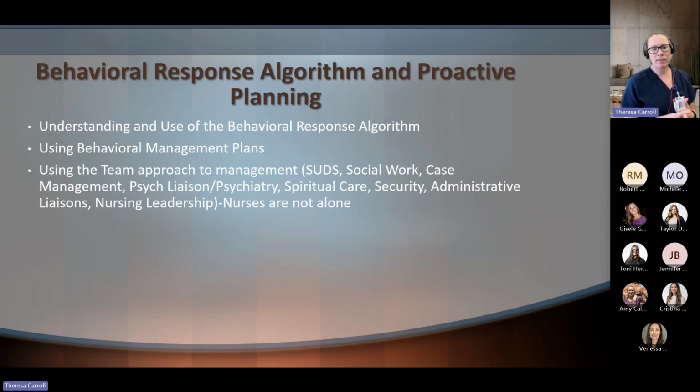A couple last things I would say about just being proactive. Hopefully everyone is aware of our behavioral response algorithm, behavioral management, so that we recognize if we are having withdrawals that don't seem to be well managed. We're already at kind of a level 2 in terms of our algorithm response, and we should be escalating these things up, not just like, oh, well, it'll be next shift's problem.